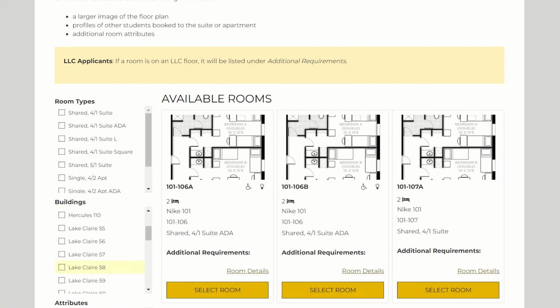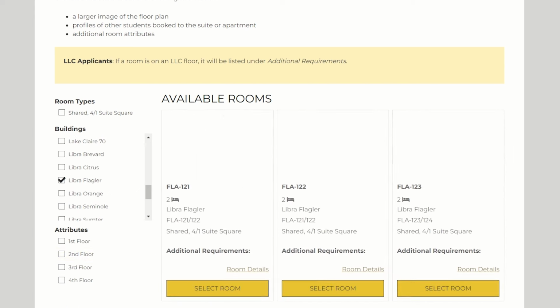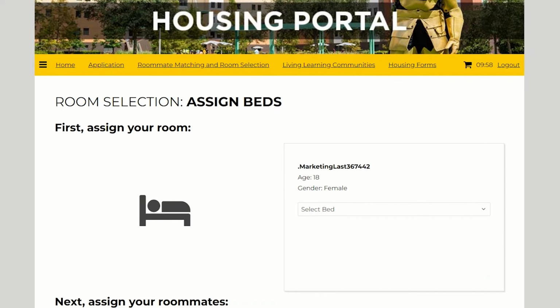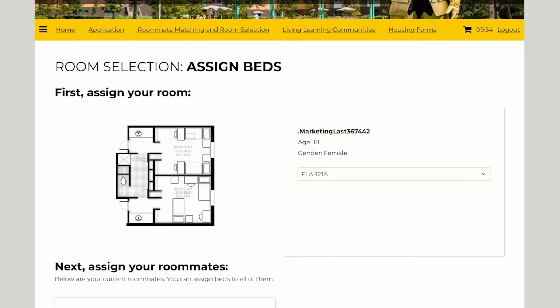All rooms that are currently still available will show when you select your preferred community on the sidebar. Once you find a room for you and your roommates, click Select Room. You will then assign a space in that suite or apartment to yourself and your roommates. When this is complete, you will all receive a message that your rooms have been reserved.